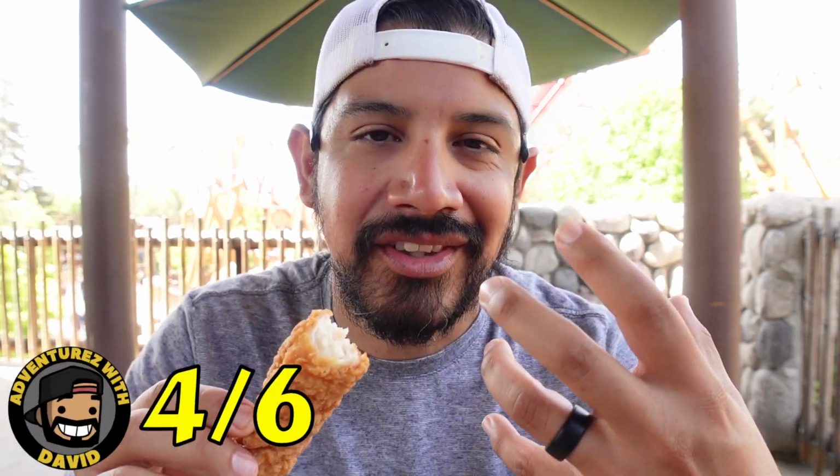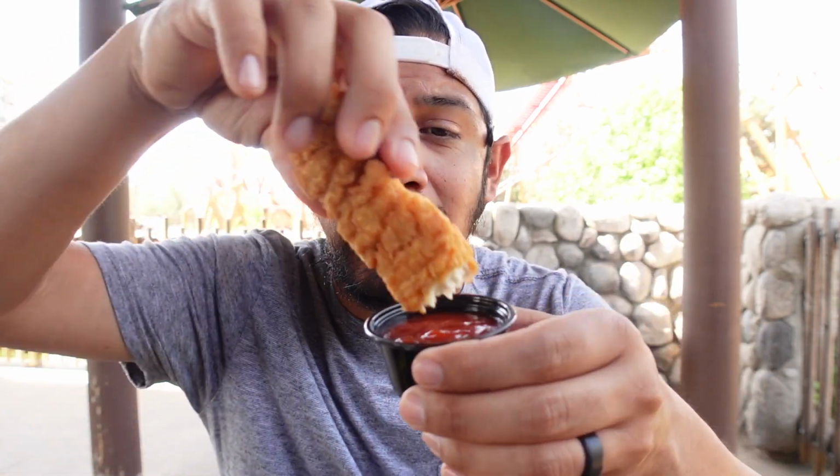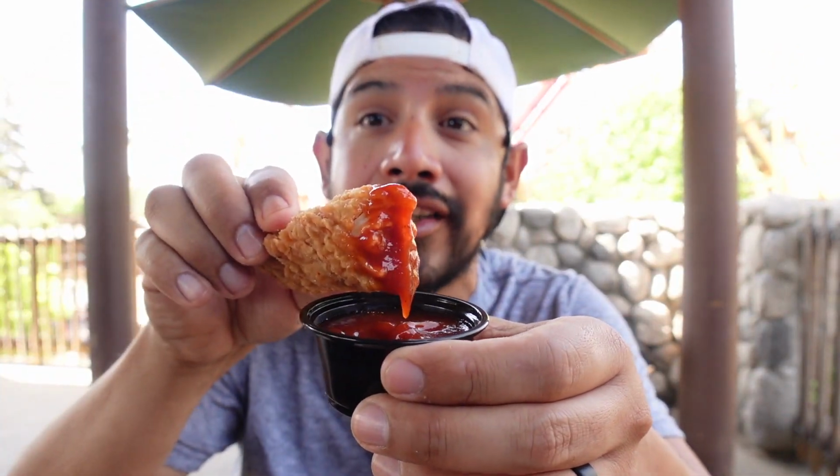So yeah, it is a chicken tender in general. You're still going to get the juices inside. It's still pretty juicy, but it is just still a chicken tender. But trust me when I say this, everything else on the Grizzly Creek menu is amazing, and whenever they have some crazy concoctions, they still have the teriyaki burger, so that's a must try. But let's definitely try this with some barbecue sauce.